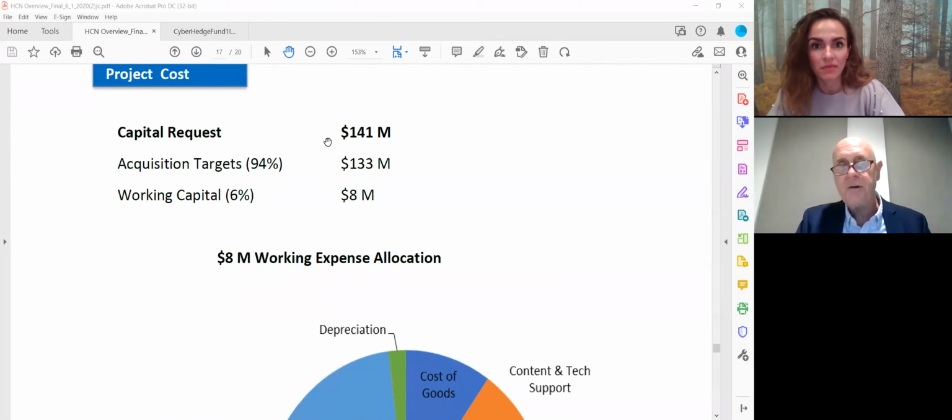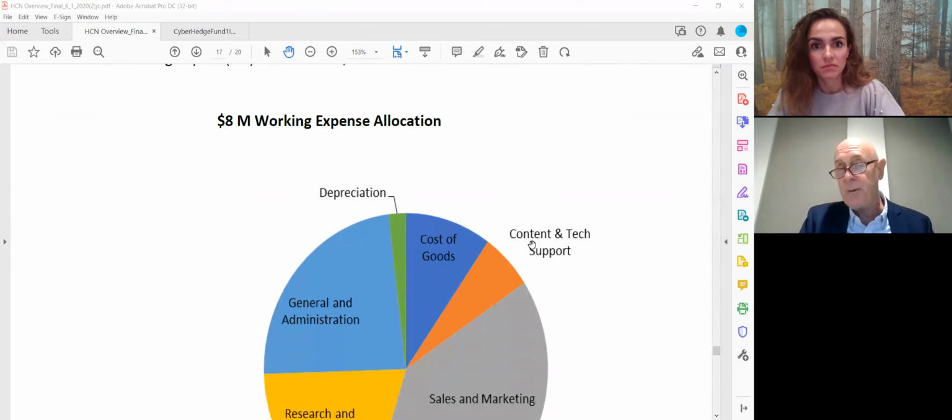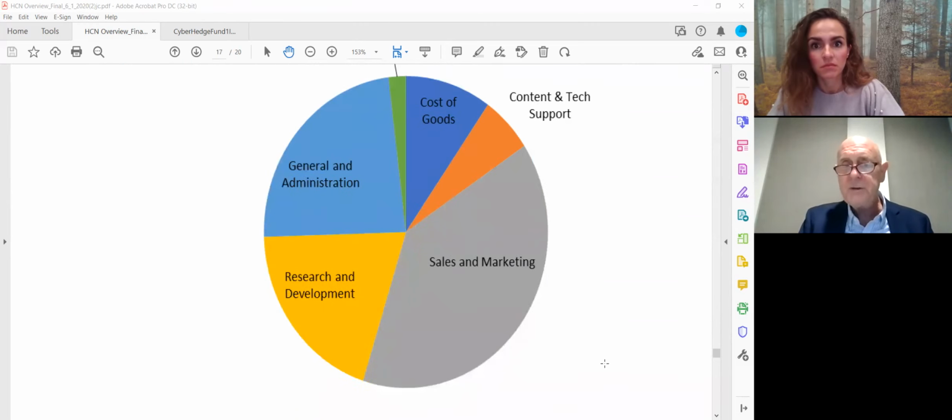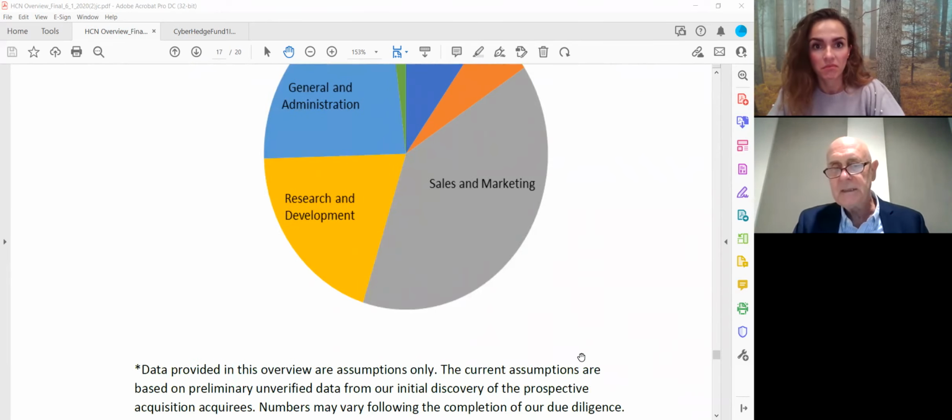So here's their capital raise. We're requesting 141 million. Acquisition targets 94%, 133 million goes to the targets. 8 million is left for working capital. So if you're an investor, you're looking at that going, that's really healthy. And then again, remember I talked about graphics? Here's the pie chart. Where are they spending most of their money? Sales and marketing. Investors love that. Where are they spending most of the money in the other area? Research and development. They love it. Wow.